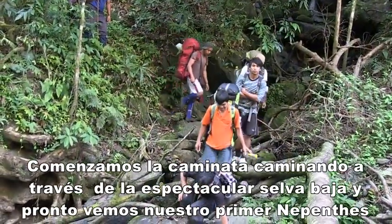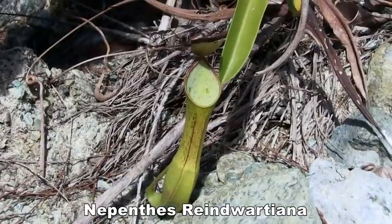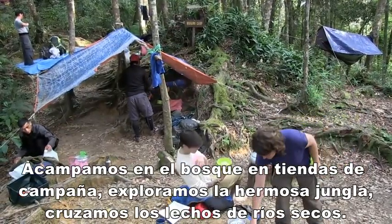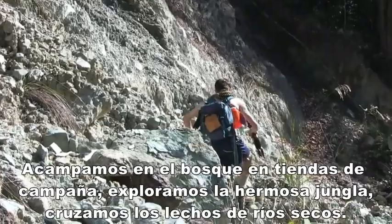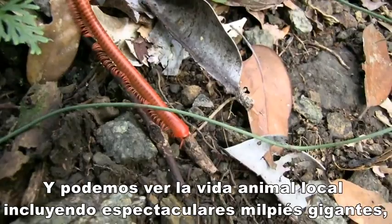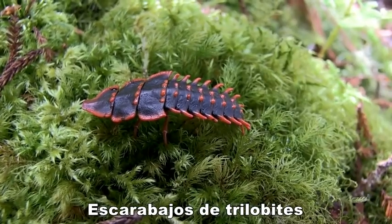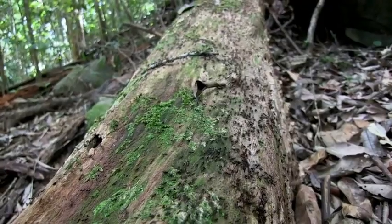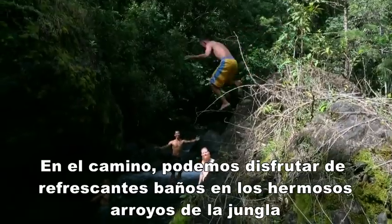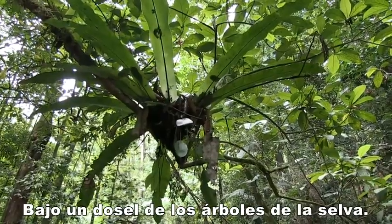We begin the trek walking through spectacular lowland rainforest, and we soon see our first Nepenthes, Nepenthes reinwardtiana. We camp in forests in the tents and explore the beautiful jungle, crossing dry riverbeds, and we may see local wildlife, including spectacular giant millipedes, trilobite beetles, long columns of termites, and even gibbons. Along the way, we can enjoy refreshing swims in beautiful jungle streams beneath a canopy of rainforest trees.